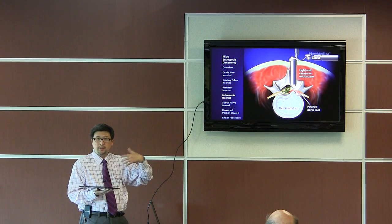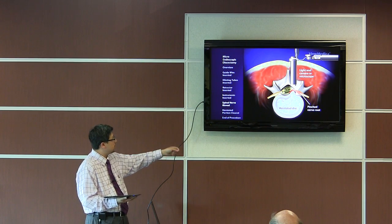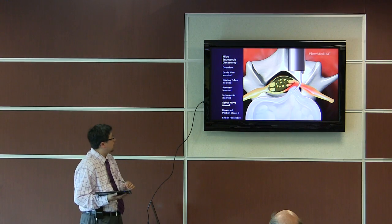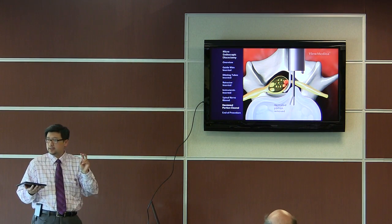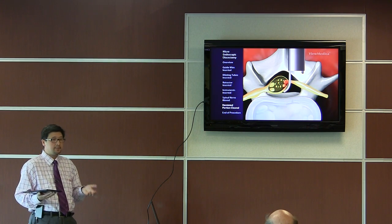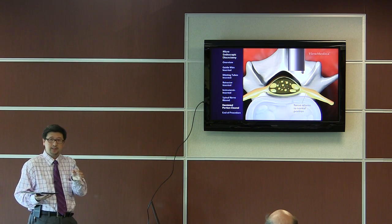I use a microscope. There are guys that use an endoscope. You can use a little camera that goes down there, and that allows you to work under that through the tube. This is the most common thing when you hear people talking about minimally invasive surgery, laminectomy, discectomies. We do it through a tube, so it's this type of system.